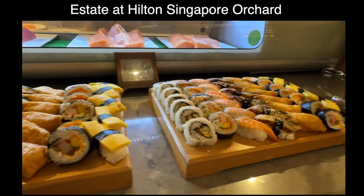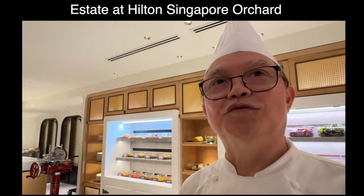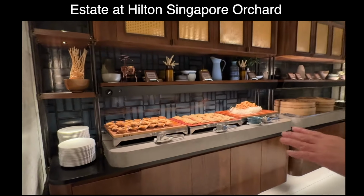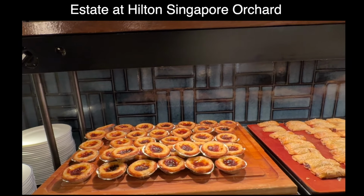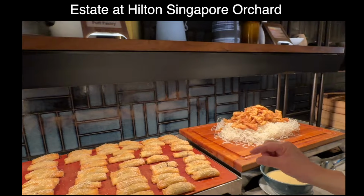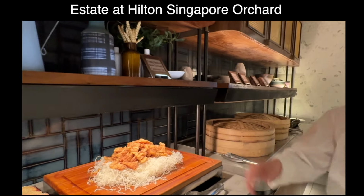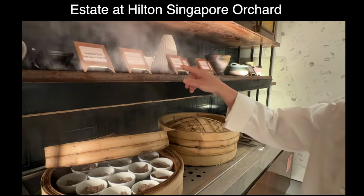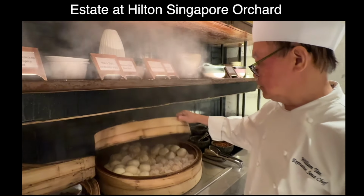Then we put unagi. Here, my favorite food, I think mostly seafood and the roasting. I like it. It's some kind of small tapas, Chinese-style tapas. This one is fermented black beans, pork rib, and chicken feet with spicy sauce. Yeah, all the dim sum is here.